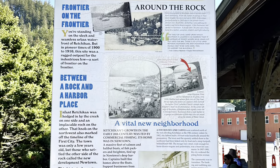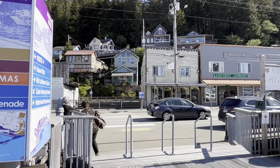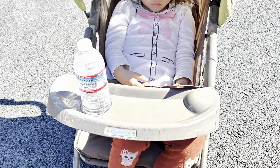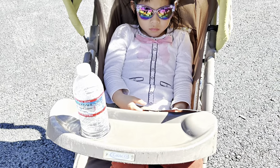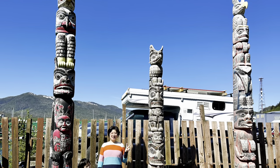Facing the port is the frontier of Ketchikan, which is a historical city of the gold rush, rising in the late 19th century. Because of the strong sunlight, we prepared sunglasses for each other, which is a must-have, and here is the photo that we took in the Totem Park.